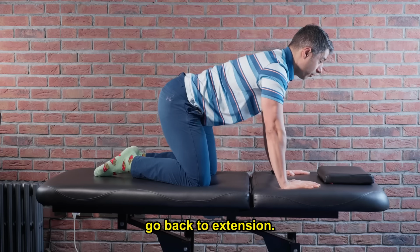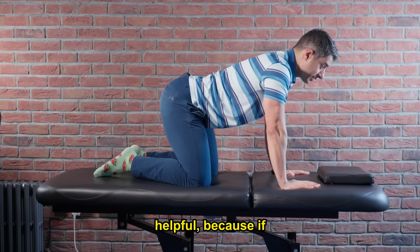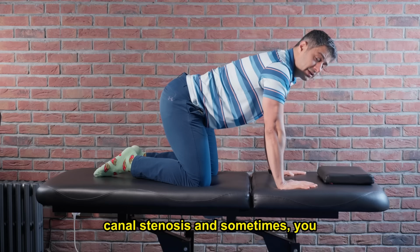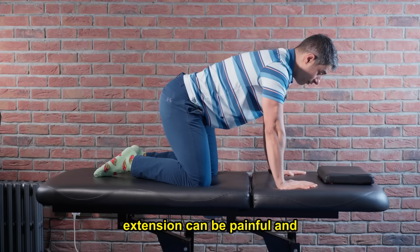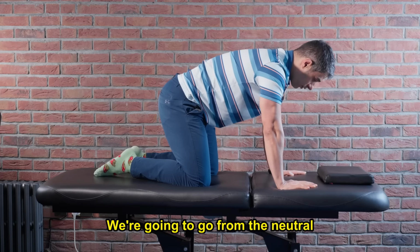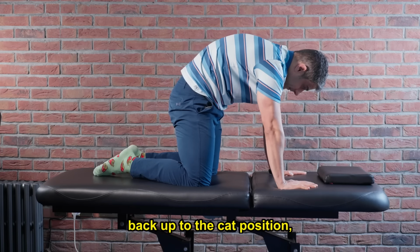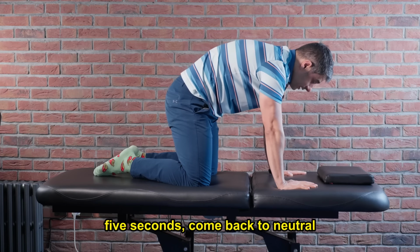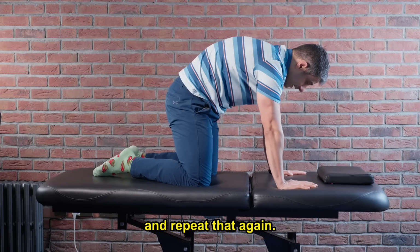We do not want to go back to extension. Now, why is extension not really helpful? Because if you're suffering from spinal canal stenosis, in the majority of patients I've seen, extension can be painful and aggravate their symptoms. I'm going to show you one more round. We're going to go from the neutral position all the way up to the cat position, breathe in and out, hold it there for 5 seconds, come back to neutral, and repeat that again.